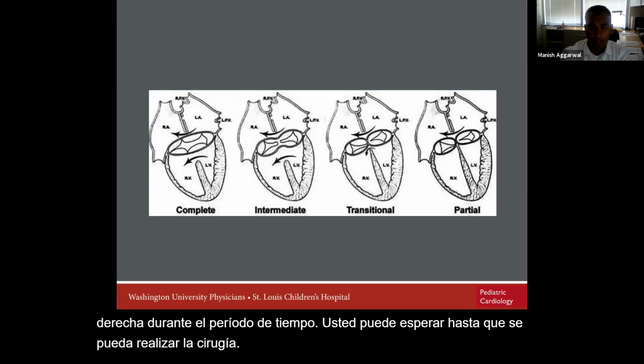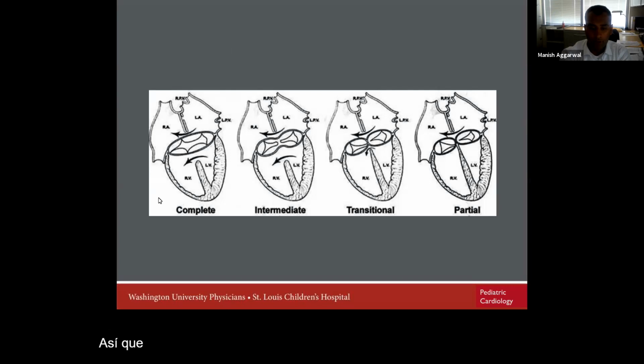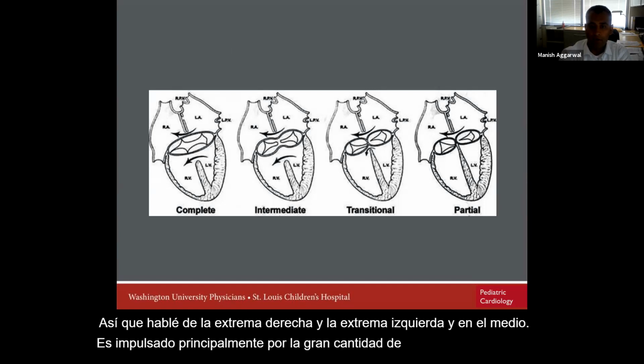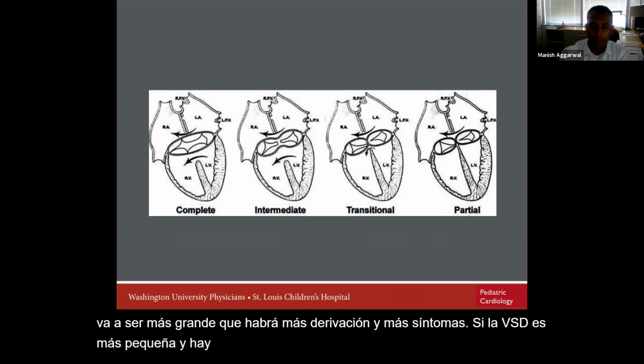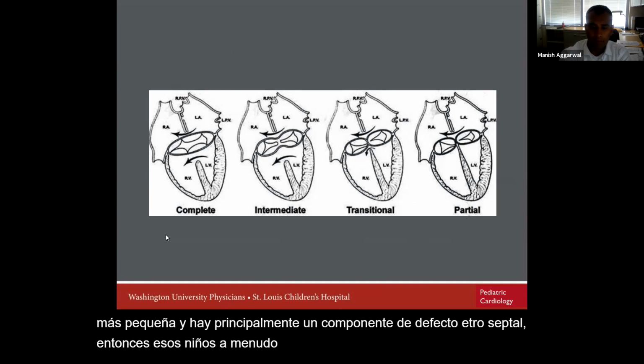So I talked about the far right and the far left, and in between, it's primarily driven by how large the VSD is. So if the VSD is going to be larger, then there'll be more shunting and more symptoms. If the VSD is smaller and there's primarily an atrial septal defect component, then those kids can often wait a longer time until they need to have surgery.